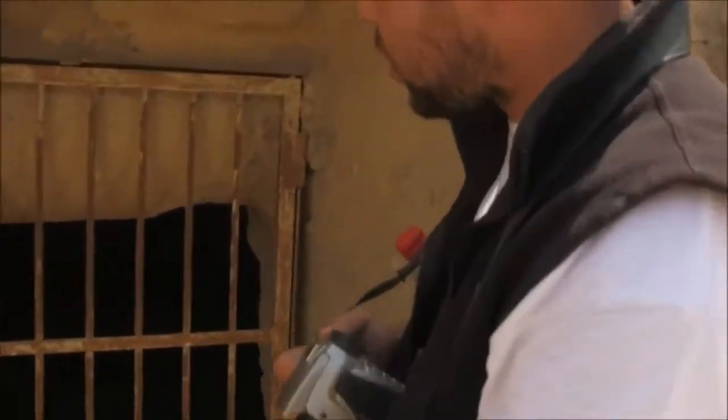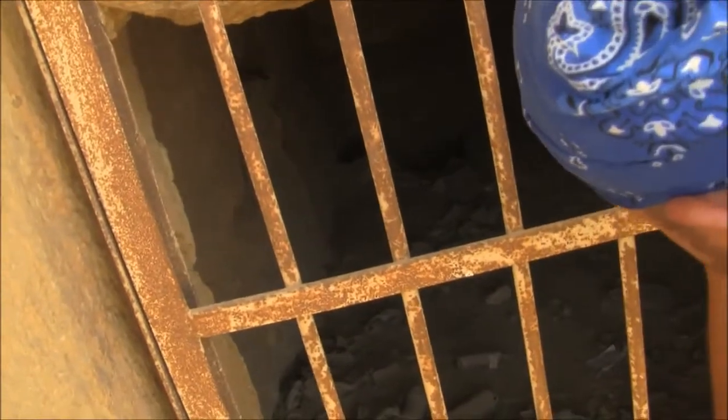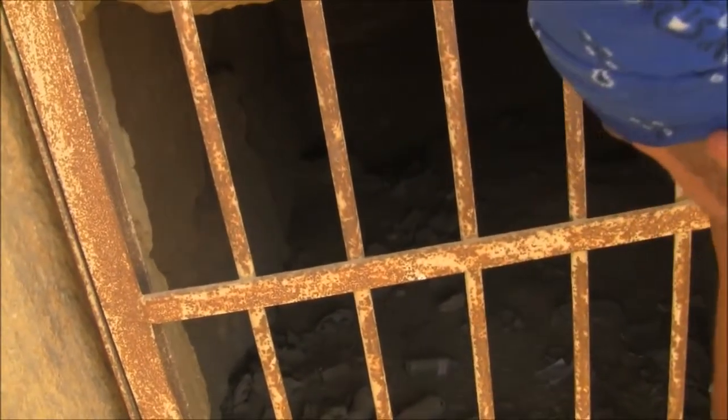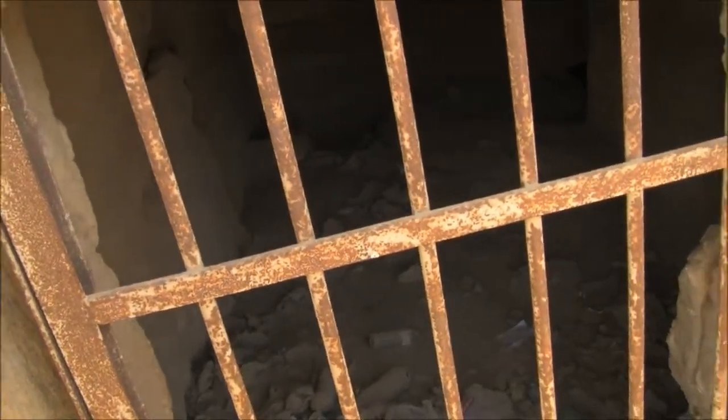There is no decorations, no writings, nothing. Except a big chamber with one well to the left and another one to the right. And the other one probably leads further to the rest of the construction.